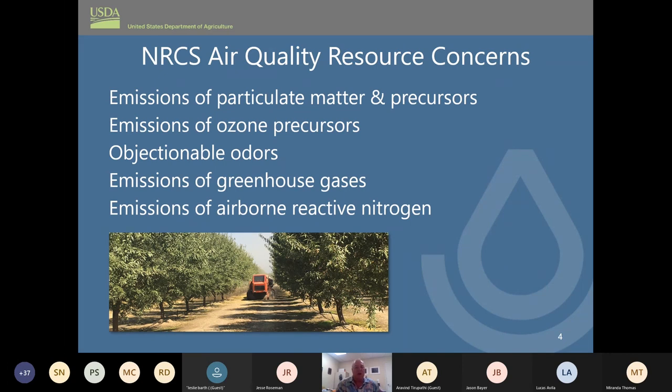Of course, with almond harvest activities, most of it is going to be particulate. But we also look at ozone precursors, which is mostly from combustion sources, and objectionable odors. Greenhouse gases is going to be more and more of an issue these days. And finally, airborne reactive nitrogen, which deals primarily with nitrogen fertilization and also with combustion sources.